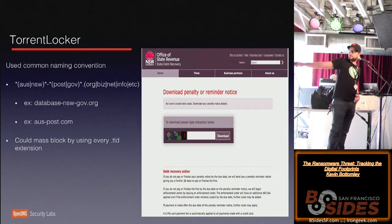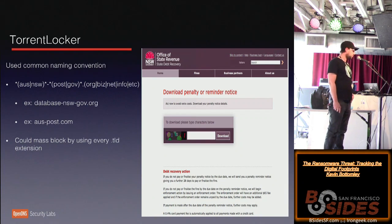Usually you would get redirected to a page that looked like this, where it's an official state revenue tax notice, with a CAPTCHA that you have to go through to make sure it's not some automated process. Most of the naming conventions for TorrentLocker, at least when we were really looking into it, had something like Oz, New South Wales, post or gov, and then whatever TLD at the end. They set out a ton of domains that look like this, like database-nsw-gov.org or some one-off that looked kind of legitimate. But the cool thing was that they used the exact same naming schema every single time. So all we had to do was go through and block every single TLD that had that naming schema behind it, and it would knock it offline pretty easily.